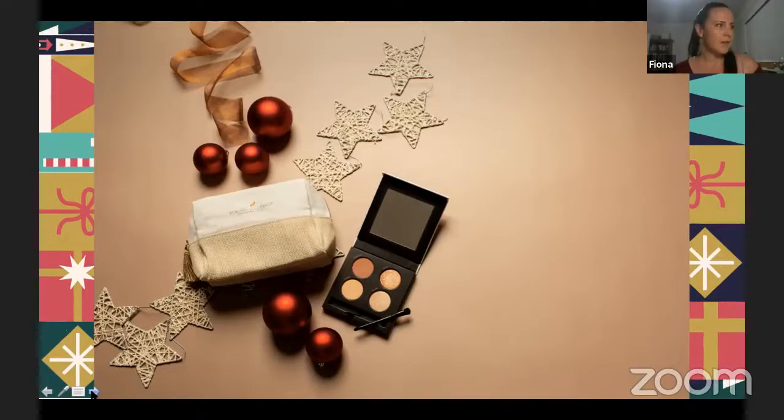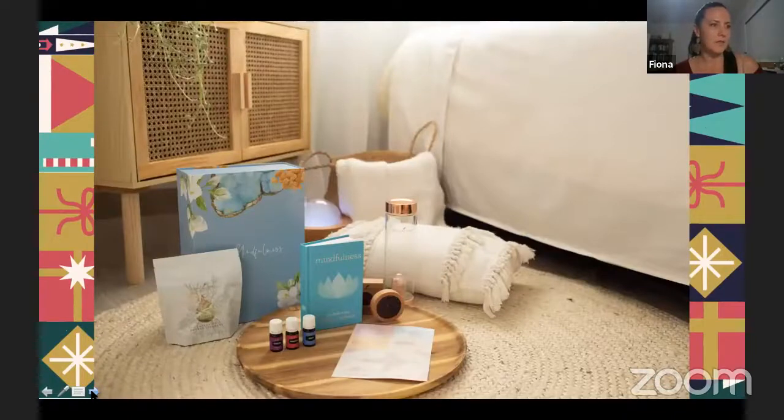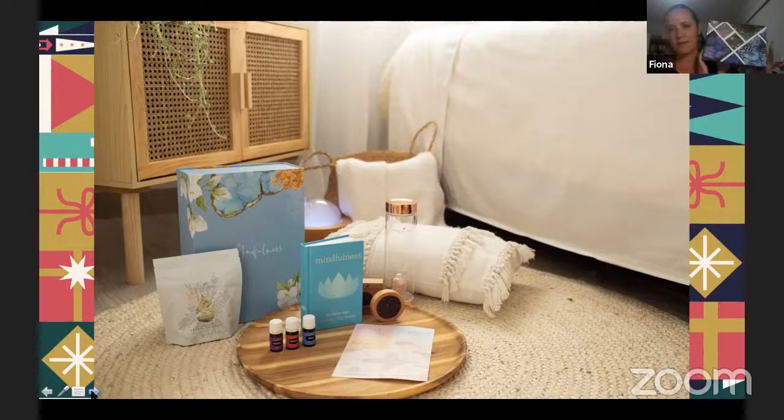On to my second product, which is the amazing mindfulness collection. I think I've got a slightly outdated box, but you can see the quality of the boxing that Young Living does for all these beautiful collections. When you open it up, again, great gift for other people, but I got it as a gift for myself because why not? It's just so perfectly gift wrapped. It just looks so special and exciting.